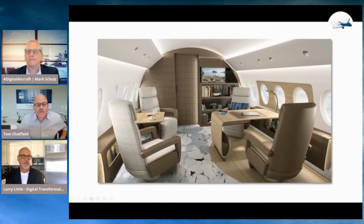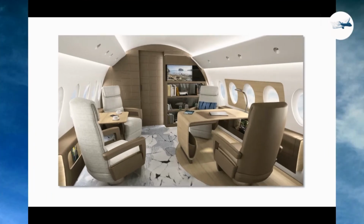This would be your private office. I can see Larry sitting in this office and commanding the world. Three of his associates sitting across from him, being able to talk. It's an office in the sky concept, so you can communicate with the ground or other aircraft via SATCOM. It does have a printer on board. It does have a fax if you still need to have that. Monitors and streaming entertainment, but also the ability to put on presentations and such.